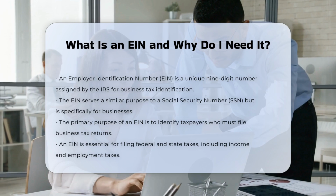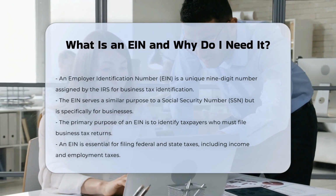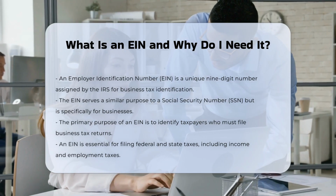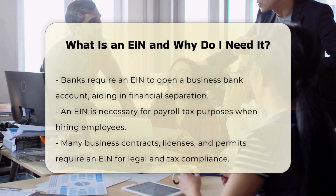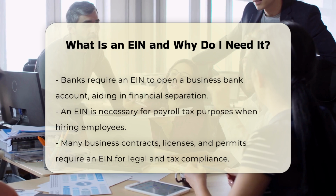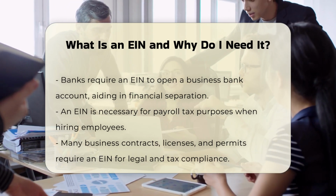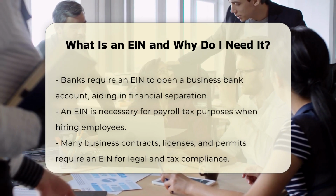Opening bank accounts. Banks typically require an EIN to open a business bank account, helping you separate personal and business finances. Hiring employees. If your business plans to hire employees, you'll need an EIN for payroll tax purposes and reporting to the IRS. Business contracts and licenses. Many business contracts and agreements, as well as obtaining licenses and permits, require an EIN for legal and tax purposes.